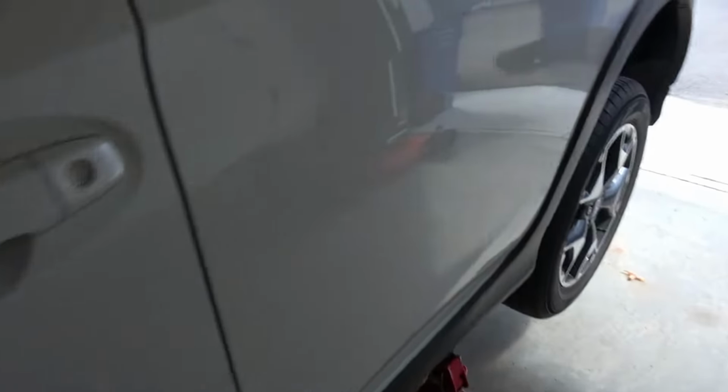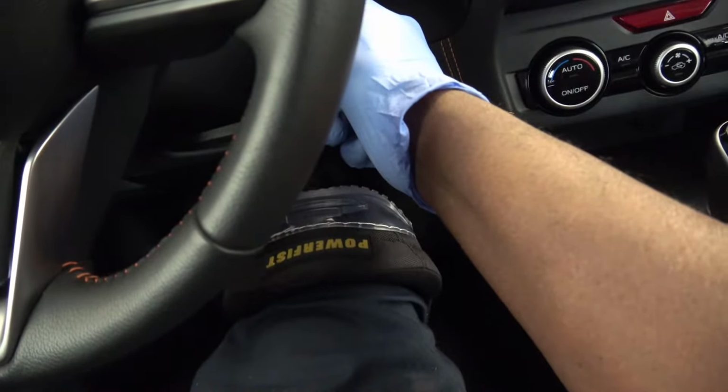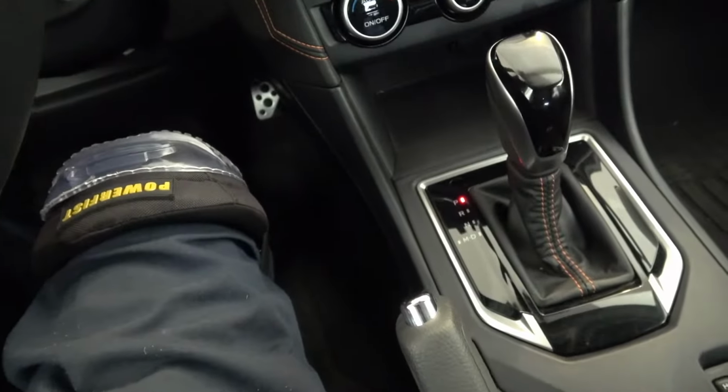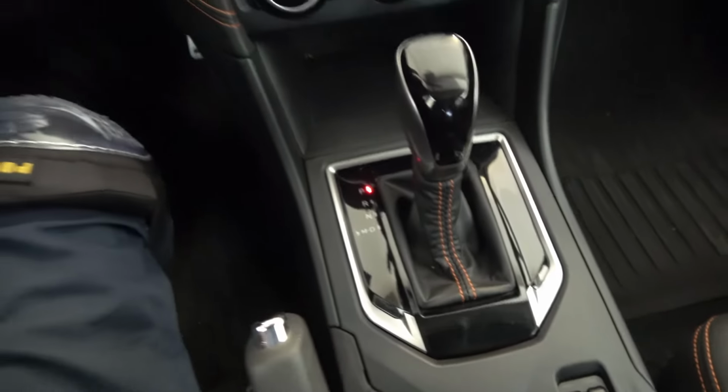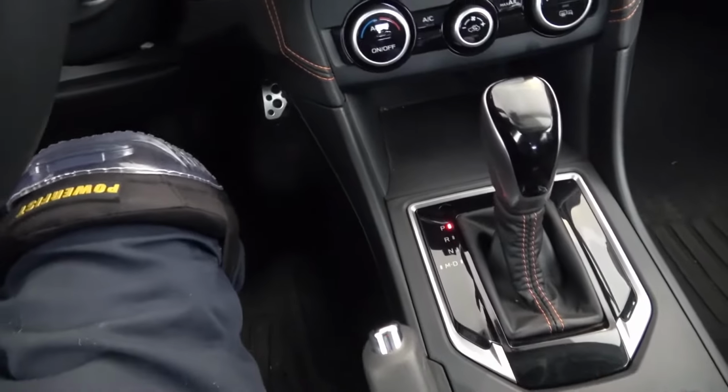Okay, we go inside the car here. Be safe, okay? Cover the brake, parking brake on, car in park. Start the car. Always cover your brake.